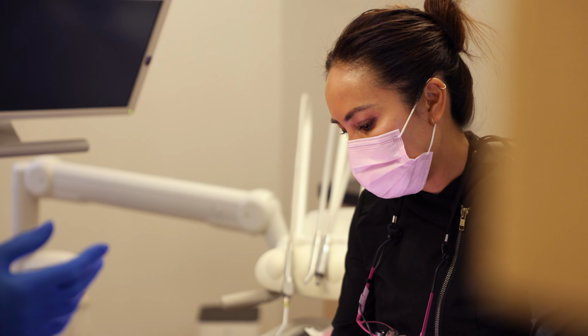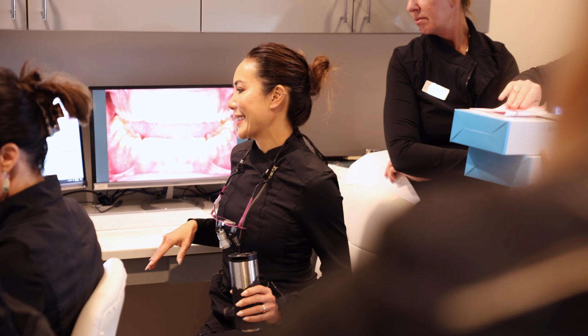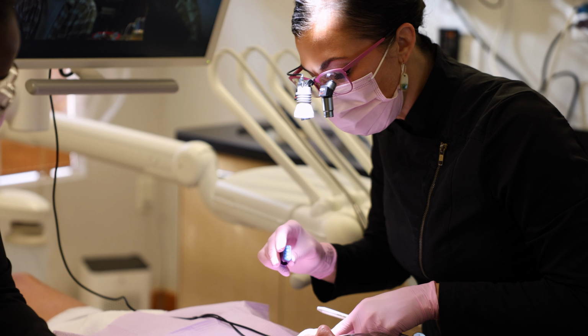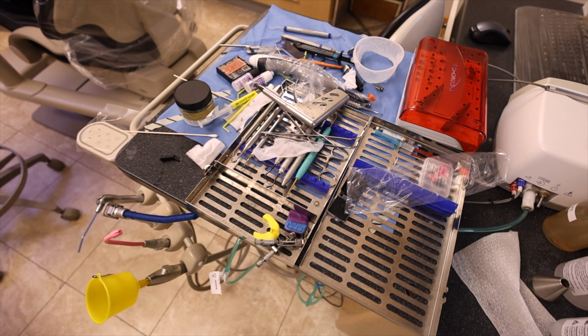And so when you start out from scratch, you get the benefit of designing and organizing your practice the way you want right from the get-go. And then ever since then, we've just been on this hamster wheel of growing and seeing more patients and doing more procedures now that we have other doctors. So what used to be areas for storage now houses all this technology.